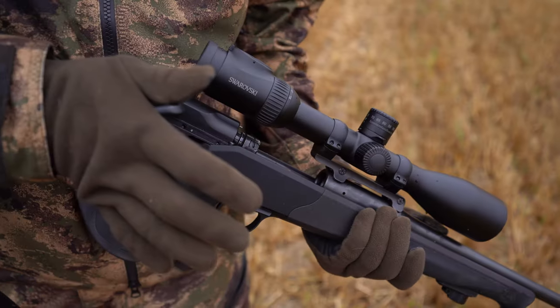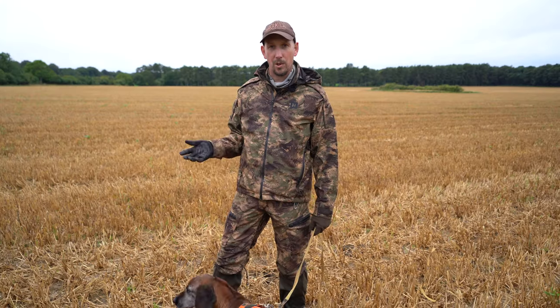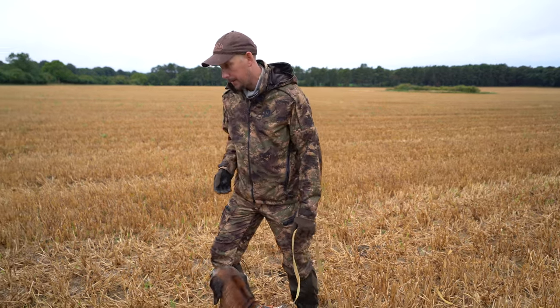We'll take the rifle loaded and the scope wound right down, because obviously we have to assume when we're following a deer up that it might still be alive. We need to take a quick second shot on it.